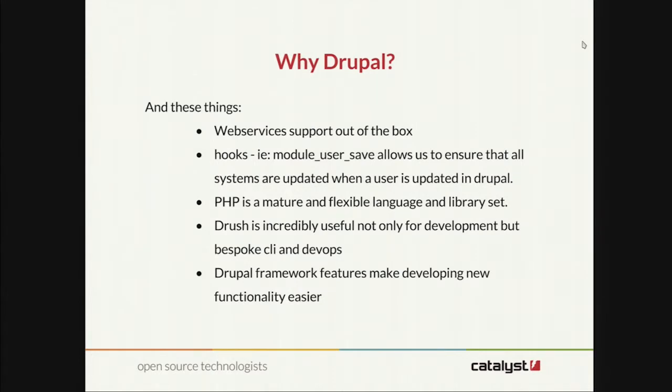So, web services. Now, WebChick talked about web services this morning in Drupal 8. By the sounds of it, they're going to be doing web services on steroids. Everything will become a JSON object, which is a joy to hear. Hooks, the hook system allows us to build multiple different parts of, say, the user save area. And trust me, that'll come up. The user save and enrollment was a massive process we had to build, and using user save hooks and those hooks around that area allowed us to build it in parts without having to build monolithic sections. Believe it or not, PHP is actually mature.